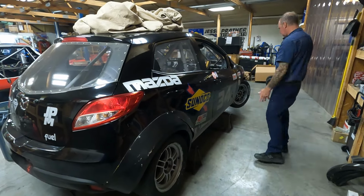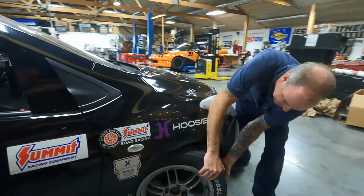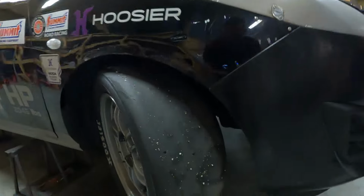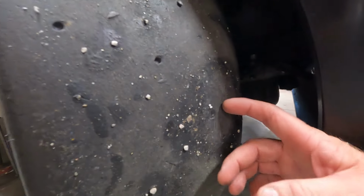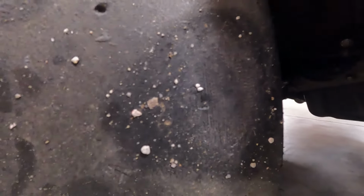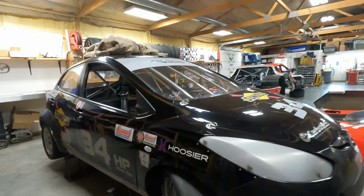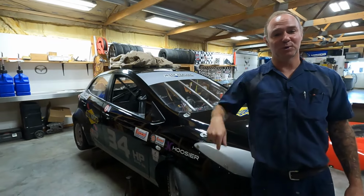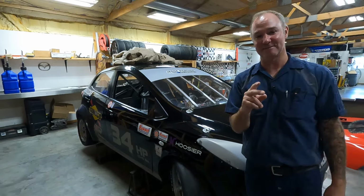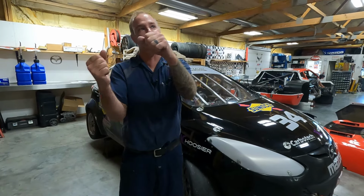Lost a wheel, but check this out. See if you can get a look at this flat spot. That right there, ladies and gentlemen, is cord. So I didn't get a chance to scuff these tires before the race, so I actually went out on sticker tires. So sticker to cord in 2 corners. Pretty impressive, right? So the rest of the race, going down the straight, going through the carousel, I'm like, man, I hope this thing holds together.